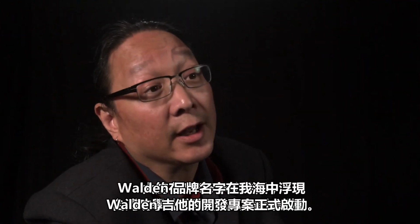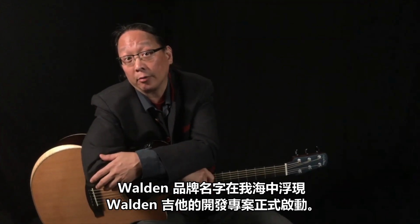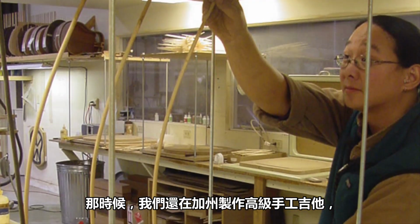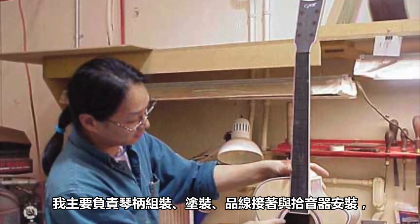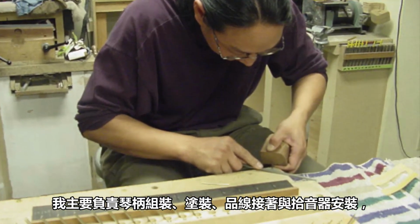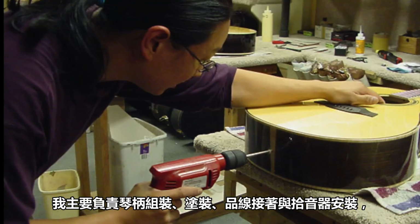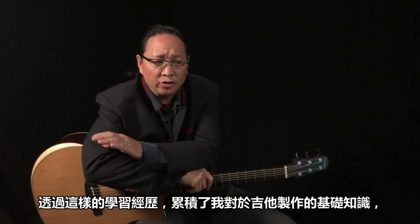It was around that time in 1996 that KHS Musical Instruments approached us to help design a guitar, and that's when I came up with the name Walden, and we helped them begin the Walden Guitar Project. At that time, we were still building high-end guitars in California, and I had roles in neck fit and in the finish department. I would prepare frets in the setup department as well as install pickup systems. At that time, I was also building my own guitars. So this is where I learned the fundamentals of guitar building and what drives my design aesthetic to this day.